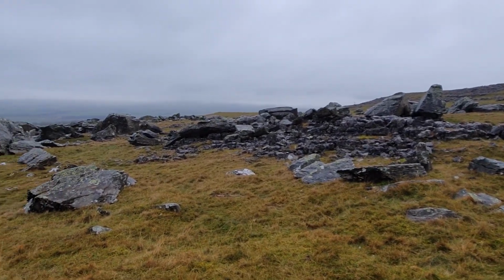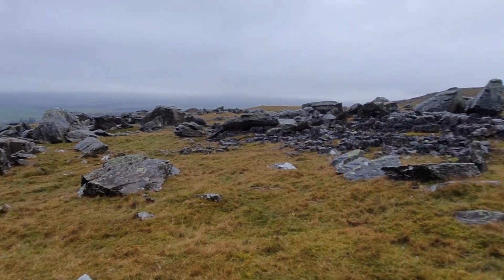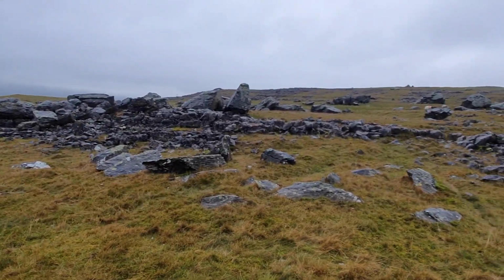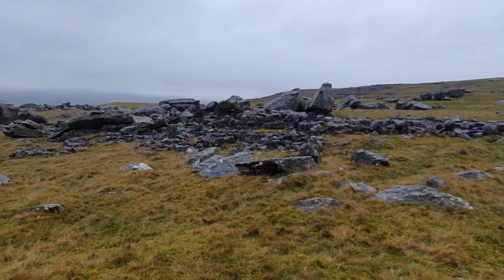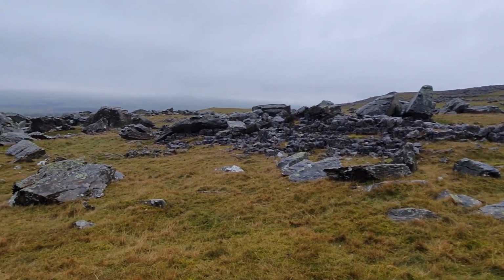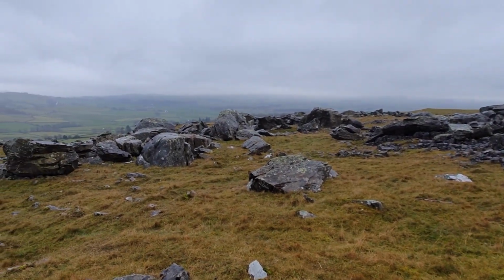But the thing is, across here, straight in front of us, it looks like there's a wall being formed. Now, I don't know if that's part of the feature, or maybe back in the Iron Age or beyond, they actually built a fortress or some form around these rocks.